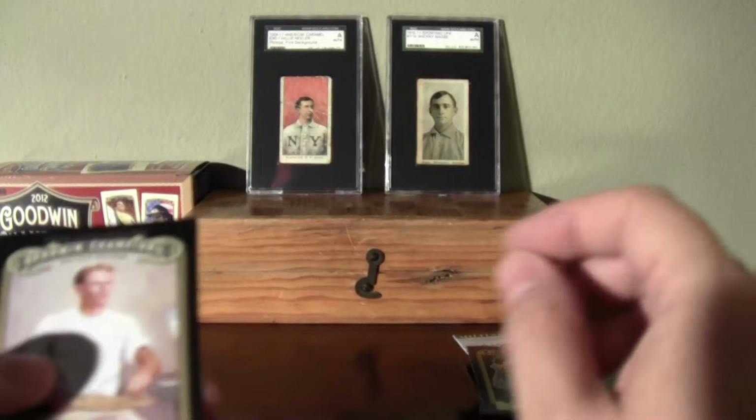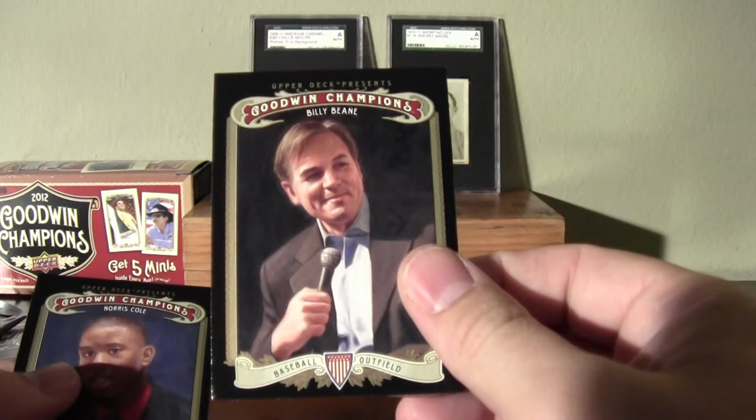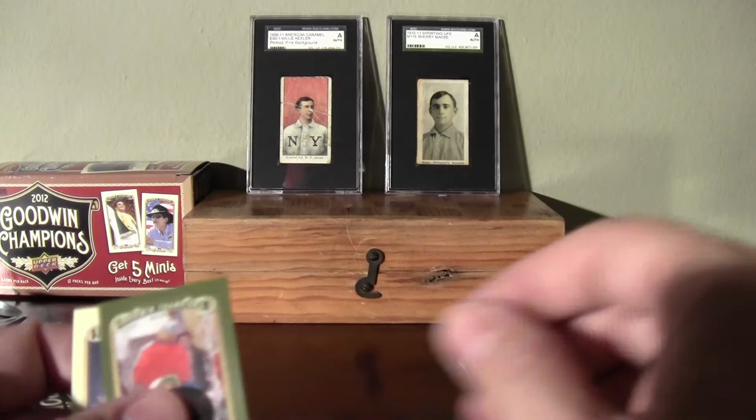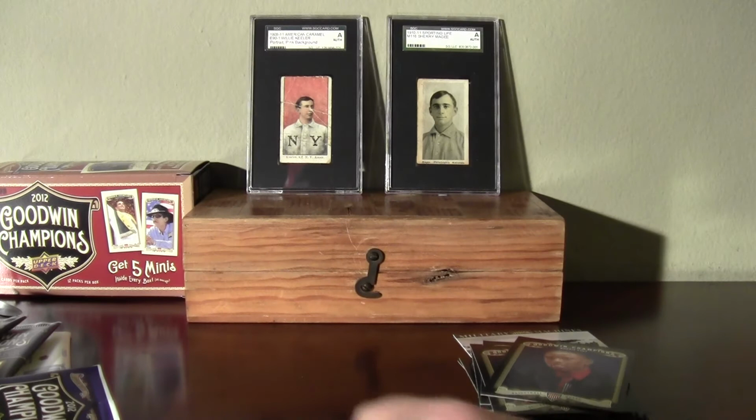Fred Couples. Malcolm Whitman, tennis player. Billy Bean. And Norris Cole. So there it is. Just fire through these minis real quick. Kind of the reason I got it, to get a bunch of minis. I like that Hulk Hogan. I like that Lady Luck Jack Morris also. So there it is. One blaster.